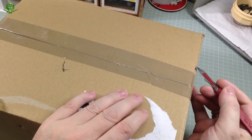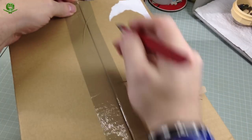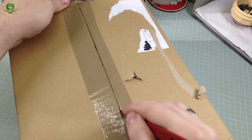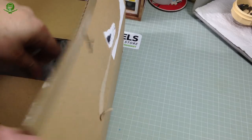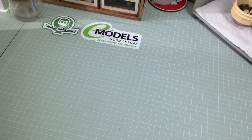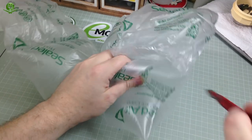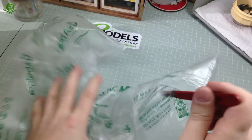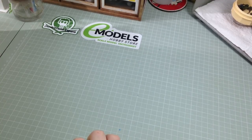I suspect it contains something. Let's have a look and see. Should we see if there's a note in there? Sometimes they come with notes. Nope, but oh, there's a note of some sort. Let's get these done first. Yes. Happiness. Throw them away. We have an invoicey thing. Don't want to look at that because it might tell me what's in it.